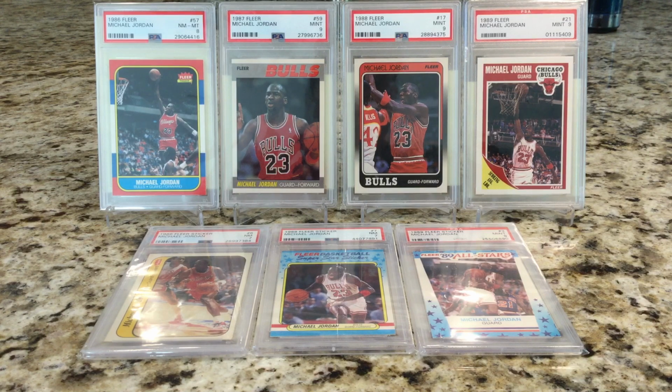I wanted to share my vintage basketball collection with you. So let's sit back, take a look at my cards, my favorite ones from the 60s, 70s, and 80s. Enjoy.